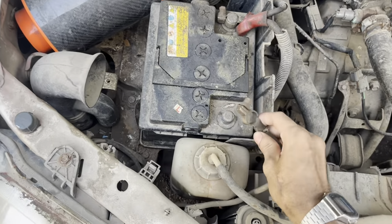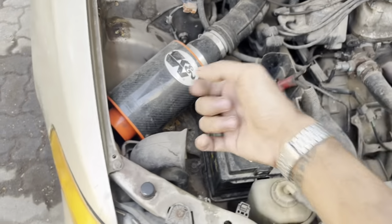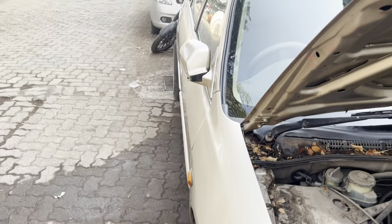I disconnect the battery mostly because I am not using the car much, so I disconnect it and keep it. I am running a cold air K&N air filter, and I have removed the end can of the car, so it sounds a bit loud.